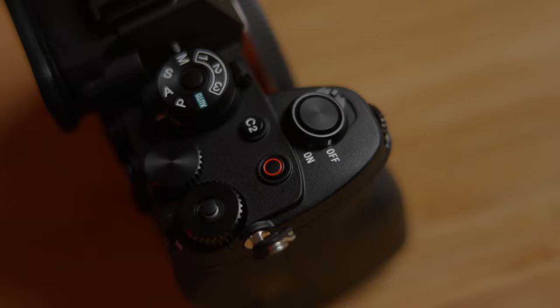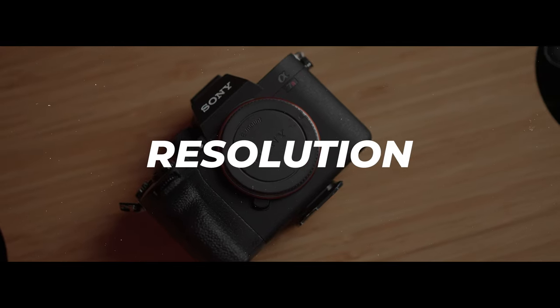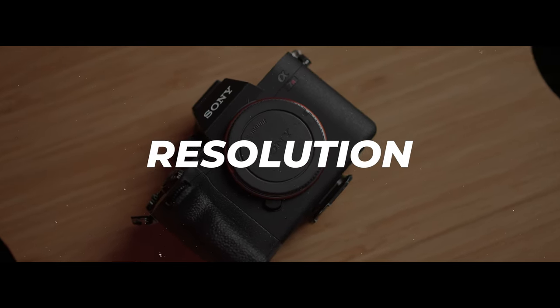So with the Sony A7R Mark V being the new kid on the block and being predominantly aimed at photography, we'll start there. Let's start with the obvious thing.